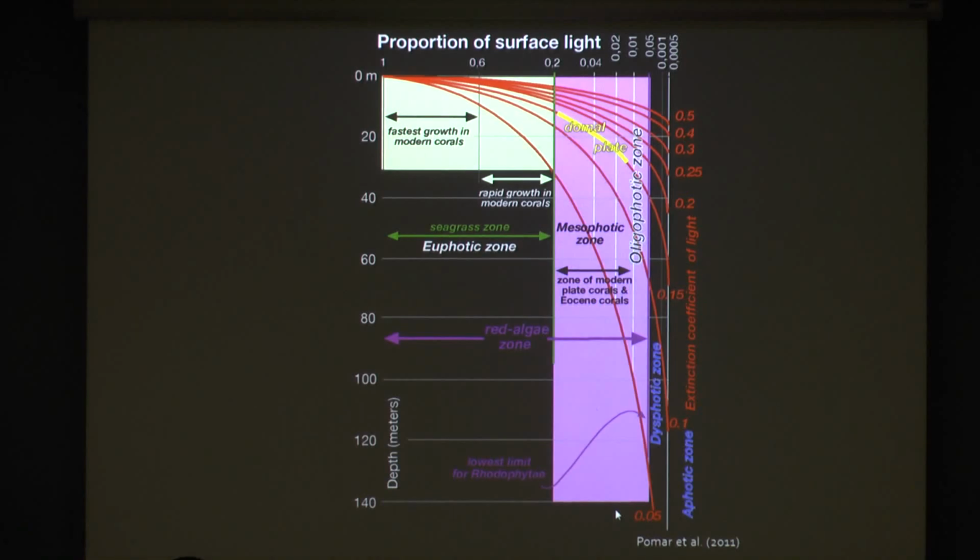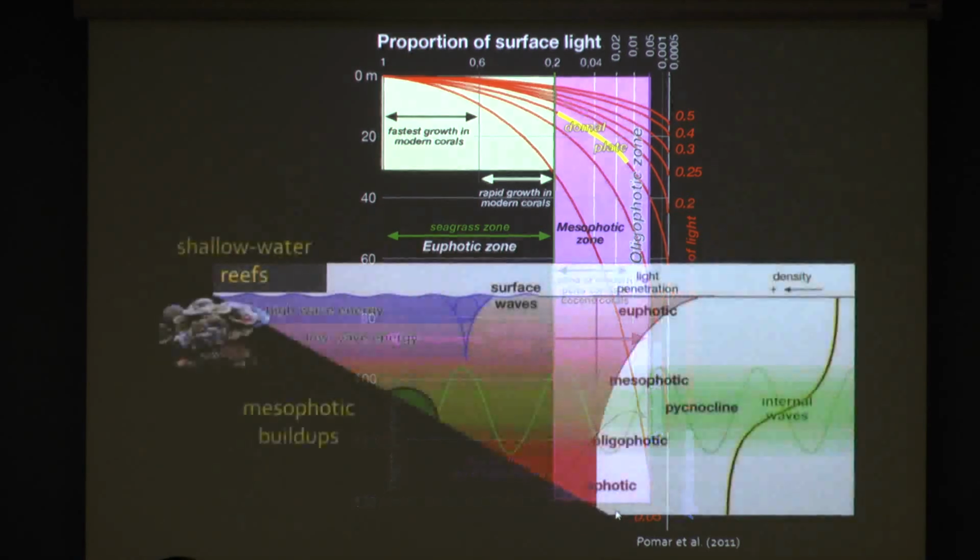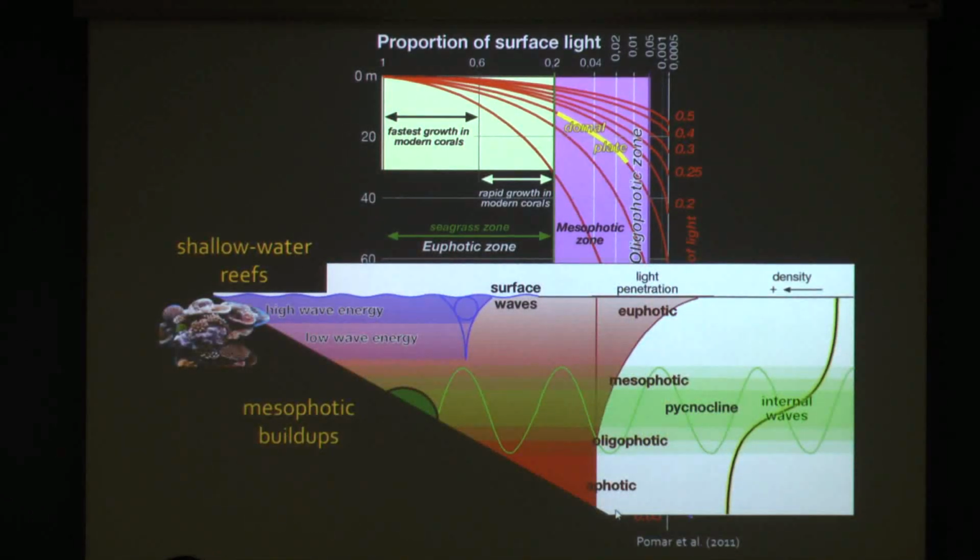This whole business about the light. We have the fastest growth at high light levels. We have the lower light levels, the red algal zone. Light declines exponentially, of course, with depth, and it's also very dependent upon the water transparency as to how deep it can flow. And one of the things that Luis Pomar has really been exploring and promoting, we have 2 or 3 papers out on it, is the potential role of internal waves and their promotion of these mesophotic buildups, both in the past and of course in the present.